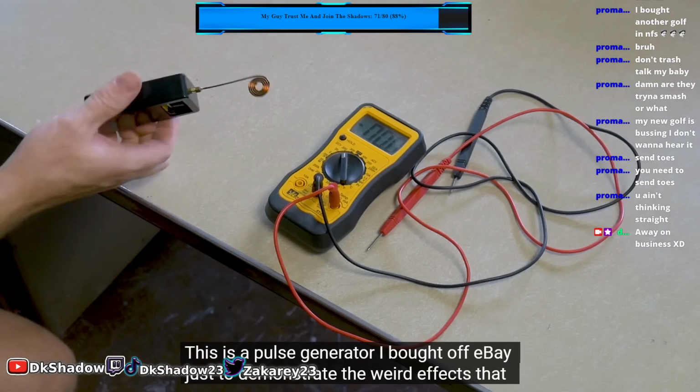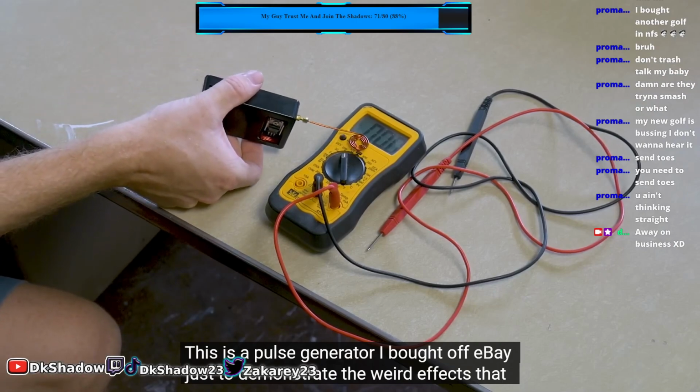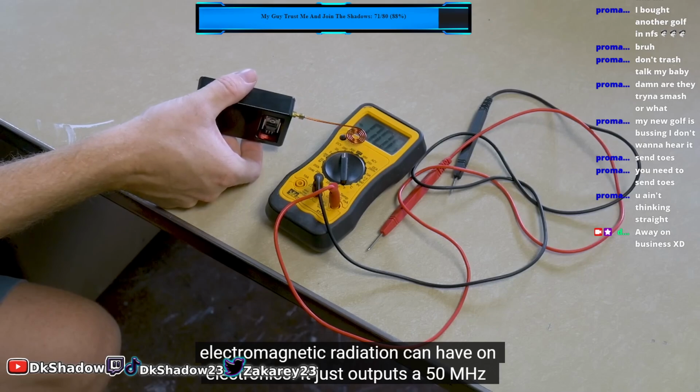This is a pulse generator I bought off eBay just to demonstrate the effects that electromagnetic radiation can have on electronics.